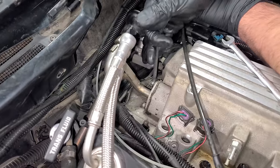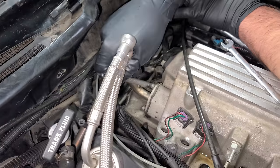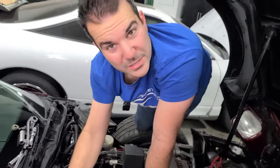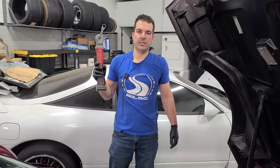Now this is where we have access to our EGR tube bolts that go to the intake. If you leave that fuel rail on there, these are a pain. But now we have full access, so we can be super speedy about it. Yay. All right, last bolt is off. There we go. It's intake bolt time.